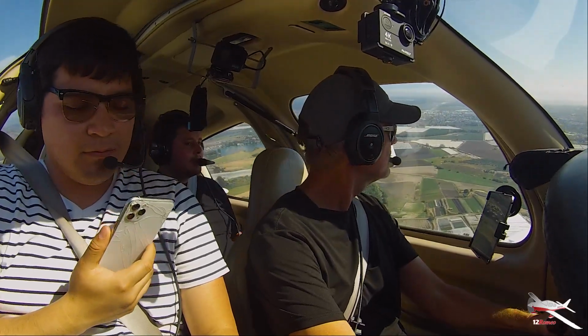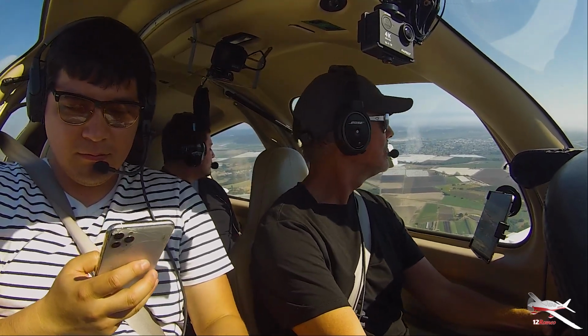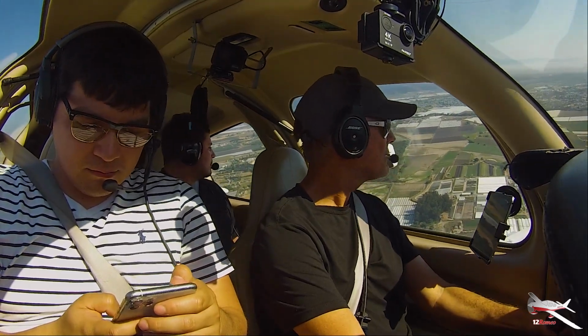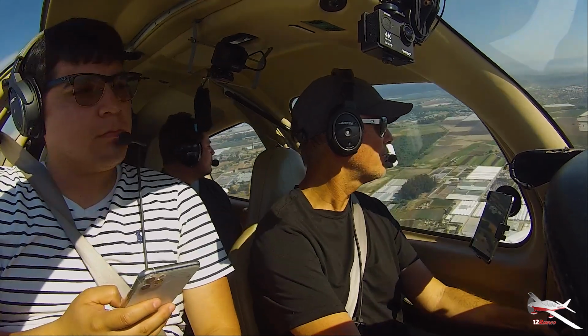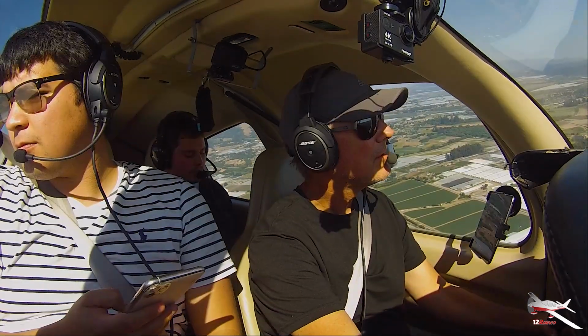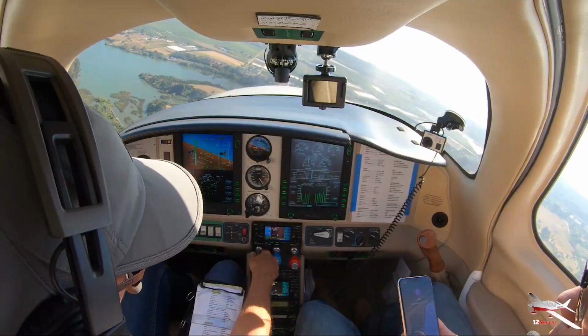Watsonville traffic, Diamond Star 52 Tango Juliet, turning final 20, touch and go, Watsonville. Oh, touch and go, okay. And Columbia 6512 Romeo is left base. We're about 2 miles to the east. We're going to set up for a long final. We're looking for the landing traffic. Columbia 6512 Romeo has a landing with traffic in sight. Will be number 2. We're going to be a full stop on 20, Watsonville.